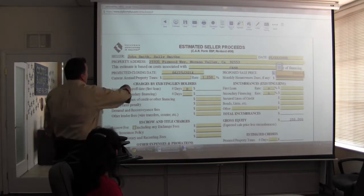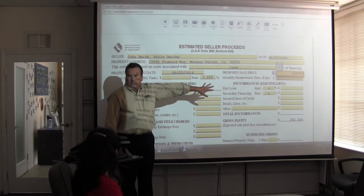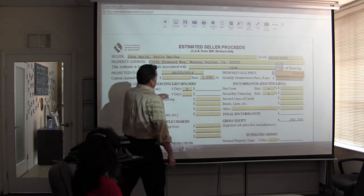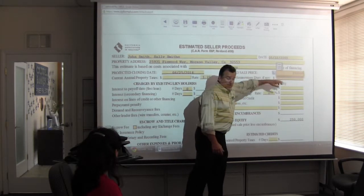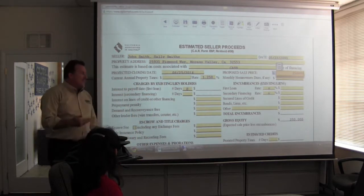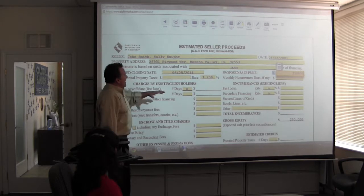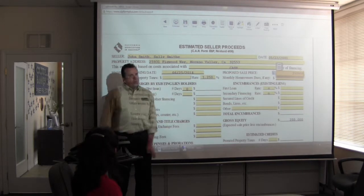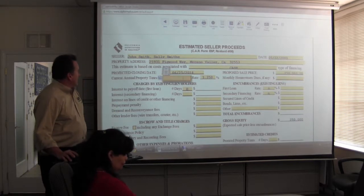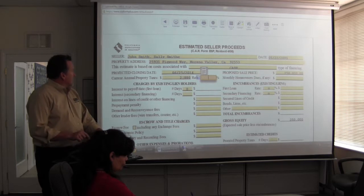Okay, you have a property tax rate. In the old days, this was safe. Property taxes are 1.25% of the sales price. You have to remember, the property taxes have nothing to do with this sales price. They have to do with what the people bought it for 5 years ago. Today, there are so many special assessments and add-ons that I never would recommend you put any sort of rate in there whatsoever. You are asking for danger. Let's get the real number and plug it in there.